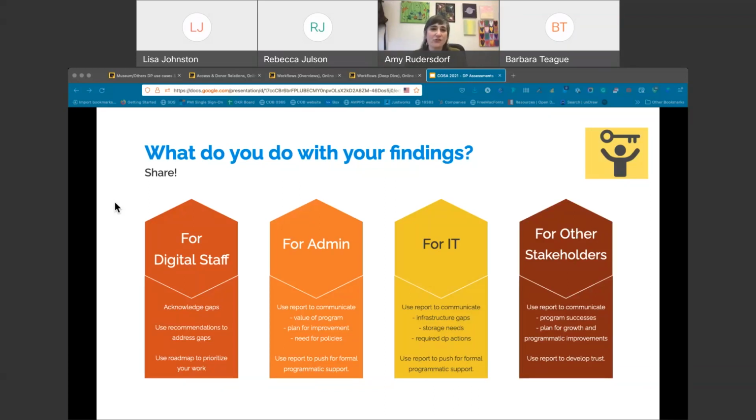They need to understand that you're not asking for just this one-off tool to do something. The work you're doing supports the integrity of your organization. And it is a noble thing. And I'll talk about that in a second. It's something that you need to communicate, as best you can, the importance of throughout the organization. And that's why I say for other stakeholders too, you can use this report to communicate your program successes and your plans for growth and programmatic improvements. And you can use something like this to really develop trust. Hey, look at us, we're professionals, we know what we're doing. You can see that by the work that we've done with this assessment.